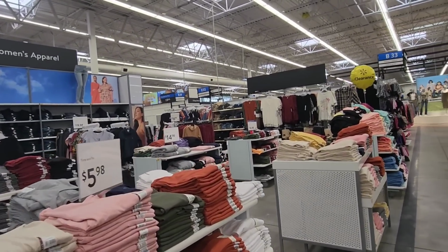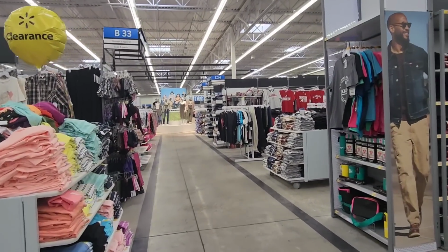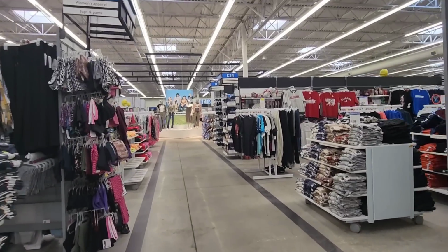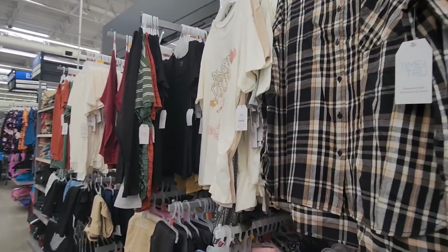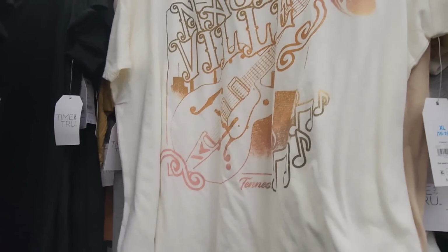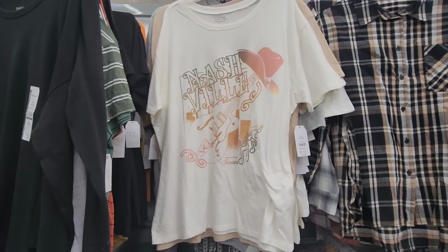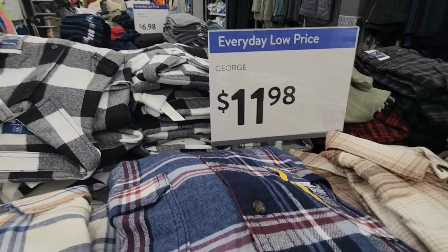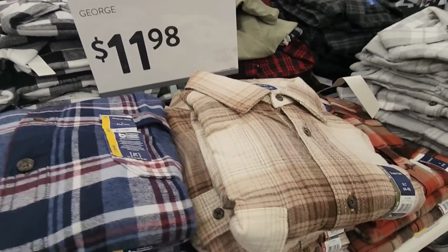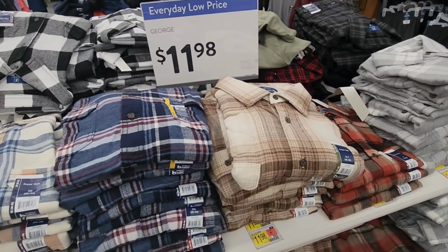I ended up, of course, checking out the women's section. I was a little bit underwhelmed, didn't see too much in here, but I'm really just trying to see if I can find a camo, not necessarily a cardigan, but like an undershirt or either a graphic t-shirt. And I didn't come across any that I like. These are some button-down men's shirt that could be layered as well.